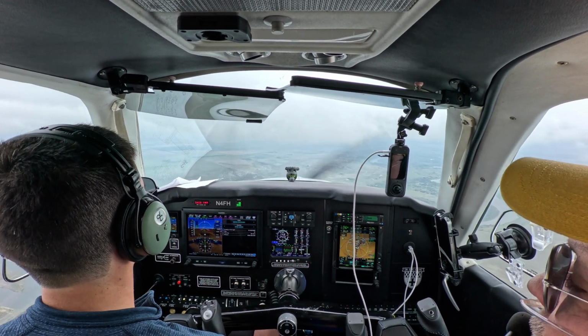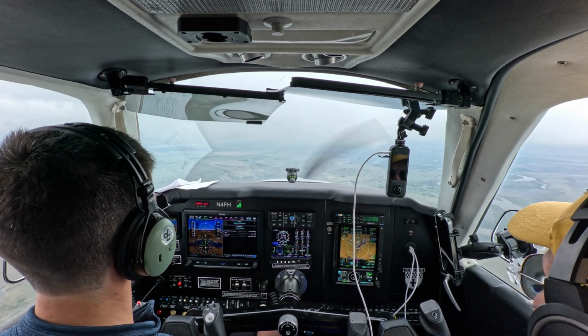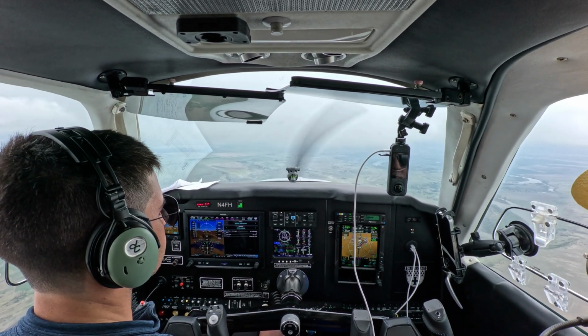SkyWest 3859, right Alpha 3, this frequency, taxi via Romeo 3. I got the runway in sight. Alpha 3, Romeo 3, this frequency, SkyWest 3859.